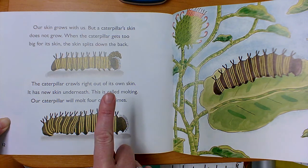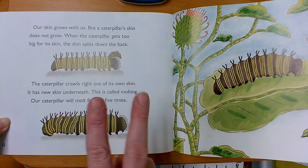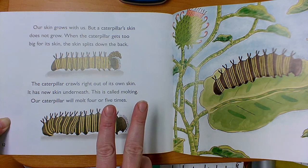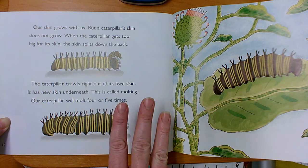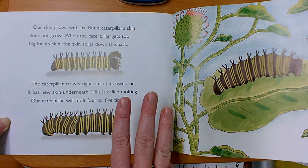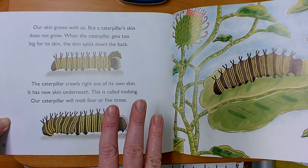So first it's an egg on a leaf. Next, it hatches and it's a larva or caterpillar. Then it eats and eats and eats, and it molts, and it sheds its skin.